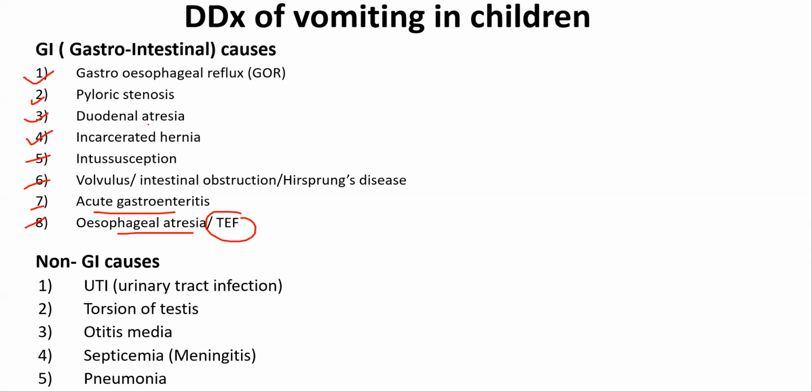So all of these are very important differential diagnoses for vomiting in a child. The exam cases are reflux, pyloric stenosis, duodenal atresia, hernia, intussusception, Hirschsprung very rarely, gastro not that much, it comes as diarrhea, and also tracheoesophageal fistula. So you can see how important this cluster is. All of this comes in the exam, and with just a single cluster-wise history and physical exam, you're going to learn all these cases today.